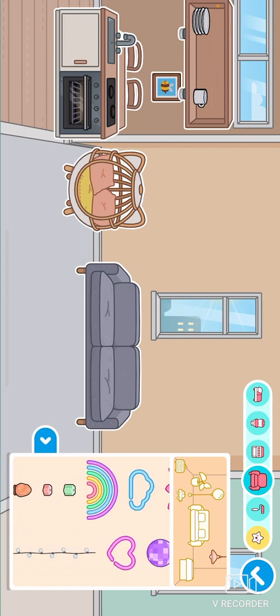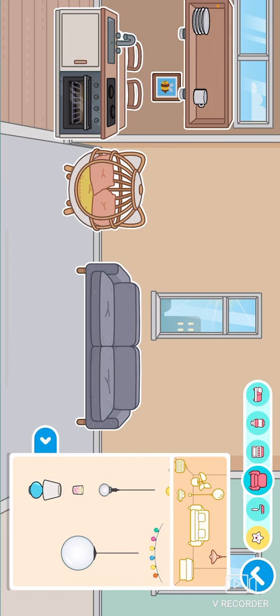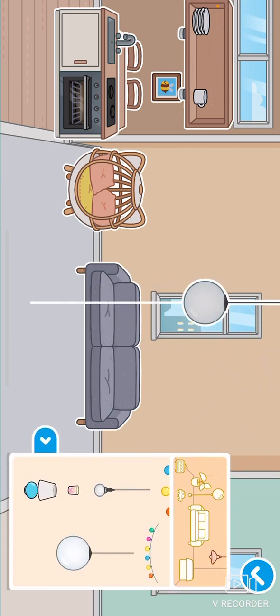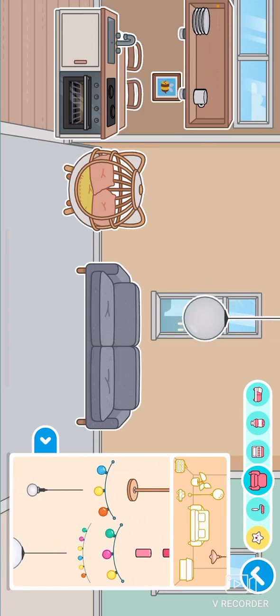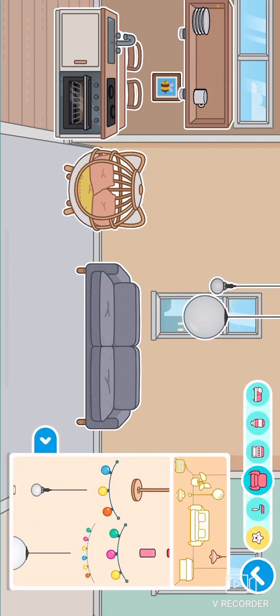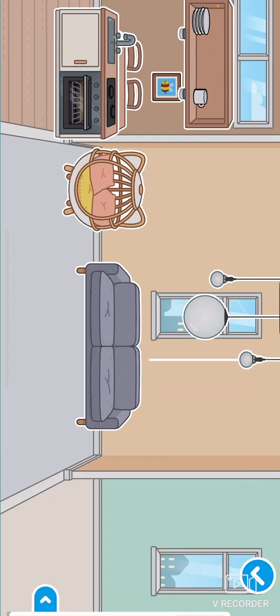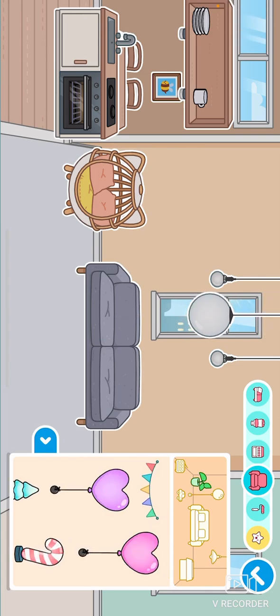Okay, so lights, we're just gonna use these ones. We're just going to put the beginning in the middle. Guys, I'm doing this for you guys if you don't have the whole world, because I just want to try and make you guys as happy as possible. So, yeah.